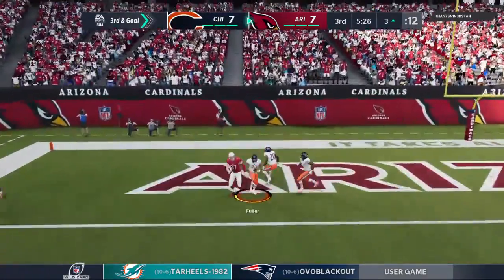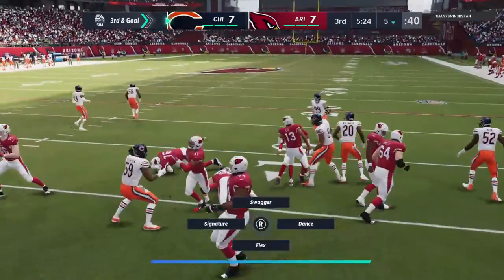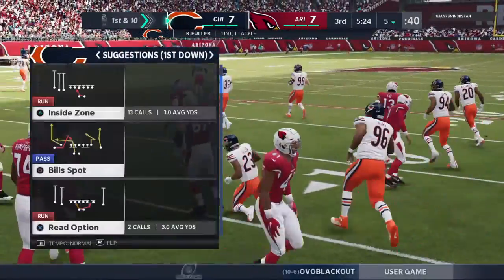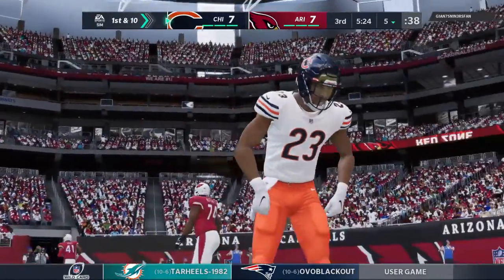Dancing to his left. And it's intercepted at the goal line. Picked off by Kyle Fuller. And they'll have the football, but deep in their own territory as he's brought down at the 5.